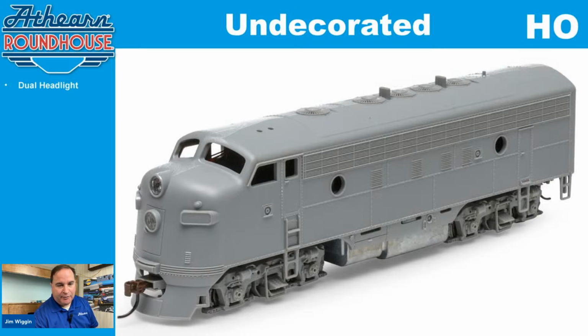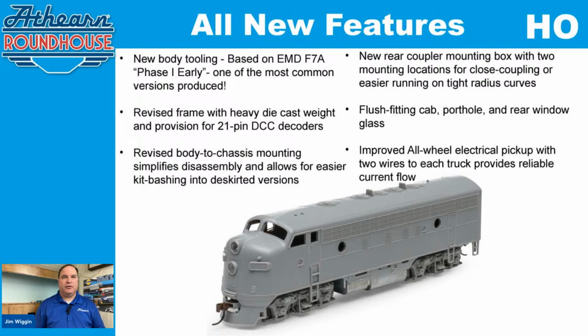Now let's talk about what we did to improve these locomotives. So first of all, this is a new body tooling. It is based on the EMD F7A Phase 1 early. What does that mean? Well, that was the most common F7 used. This also has a revised frame with a heavy die-cast weight and now has provisions for a 21-pin DCC decoder. Now, I had a lot of folks ask me when I was at Amherst, can I put a sound unit in there? There's no provisions for that speaker.